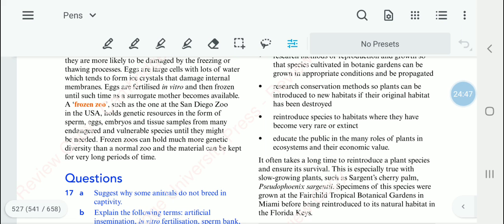Next one, research conservation methods so the plants can be reintroduced to a new habitat if the original habitat is completely lost. Next one, reintroduce the species to habitats where they have become very rare or extinct.